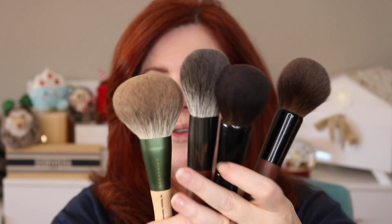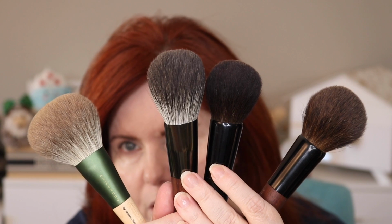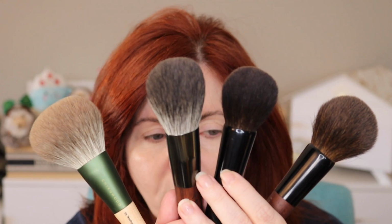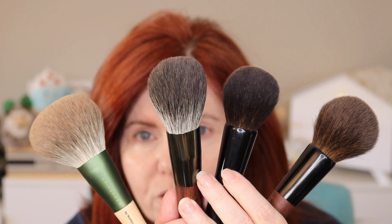And there's the shape, so you can see them up close for the powder brushes. Now this is for an all-over powder. We're not talking about blush or highlighter just yet.